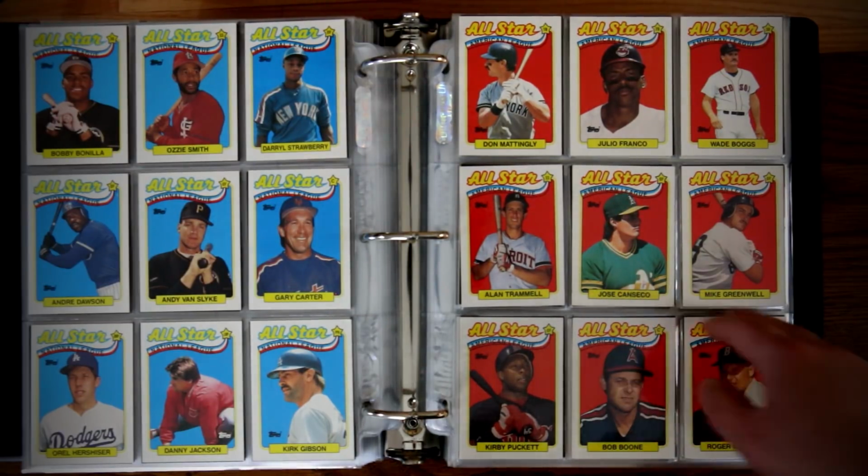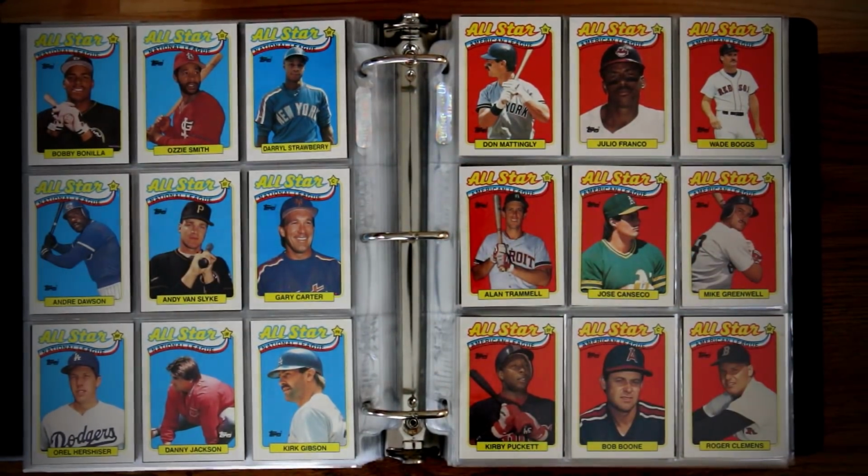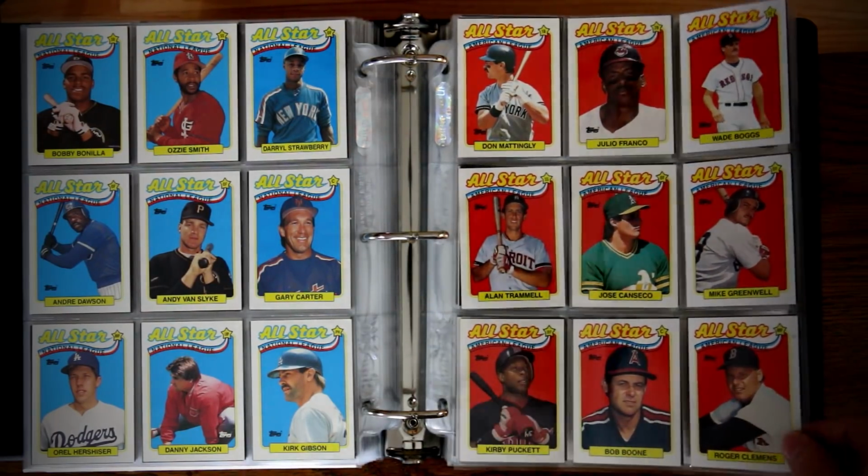Jose Canseco, obviously an absolute superstar. Julio Franco played forever. Don Mattingly, one of the most popular non-Hall of Fame players ever. Kirby Puckett, just an absolute legend.